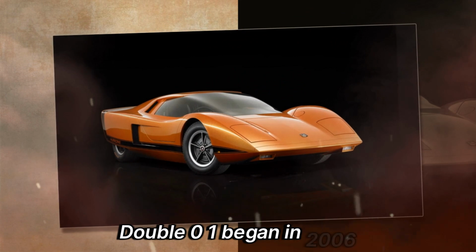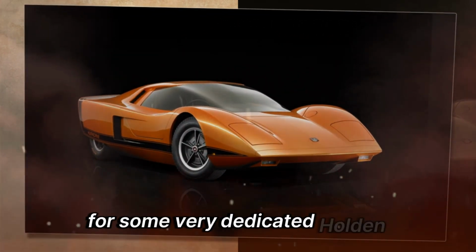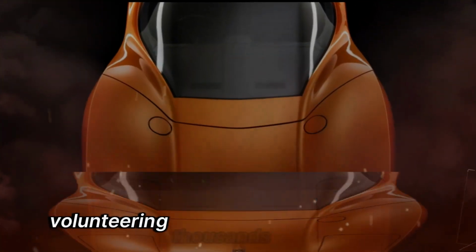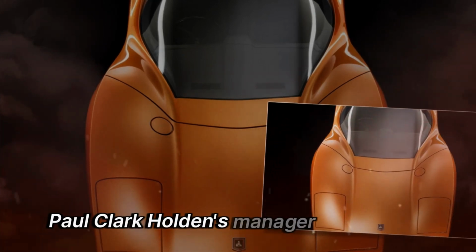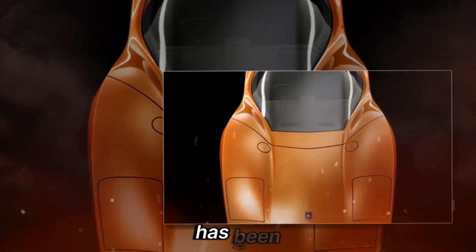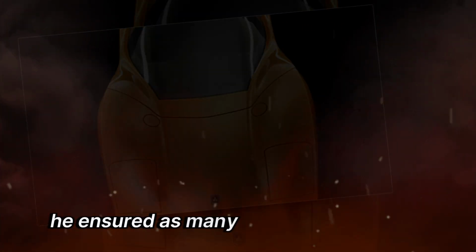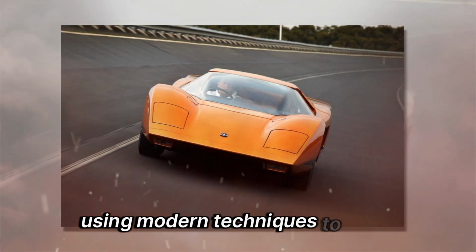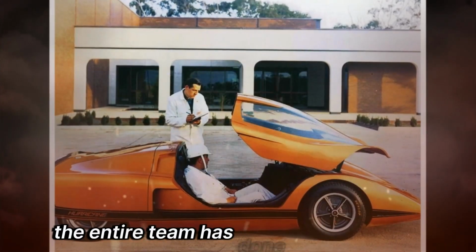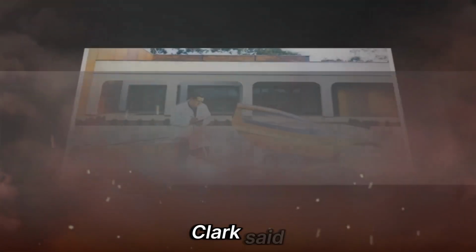RD001 began in 2006 and has been a genuine labor of love for some very dedicated Holden designers and engineers volunteering thousands of hours of their time. Paul Clark, Holden's manager for creative hard modeling, has been largely responsible for managing the restoration. He ensured as many of the original parts as possible have been used or remade using modern techniques to 1969 specification. "The entire team has done a fantastic job in bringing this beautiful concept back to life," Clark said.